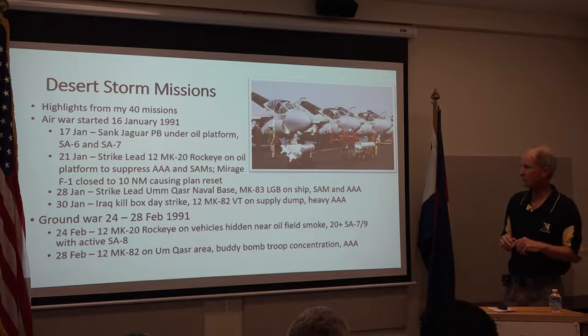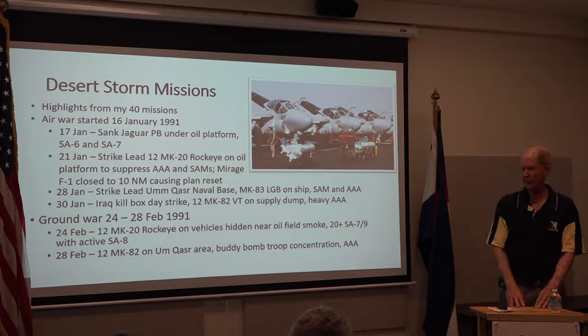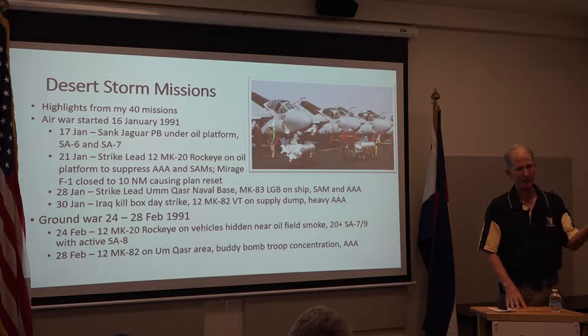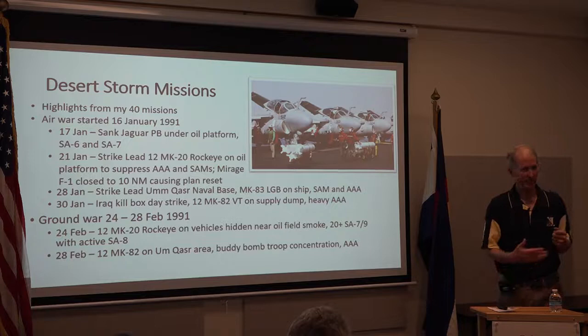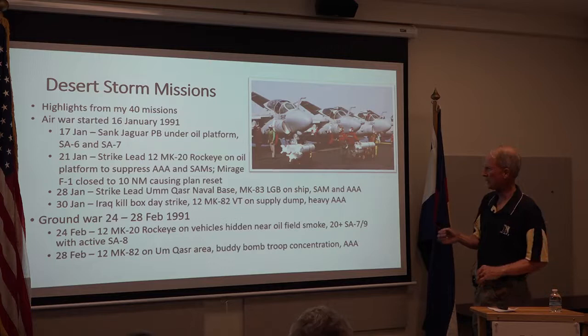The unique part of that mission was there were some AAA, some handheld SAMs on the platform, but they weren't a big deal. There was a Mirage, an Iraqi Mirage fighter, airborne at that time. The E2 told us about it. We got EW indications that we were being painted. We had F-18s with us. They turned and went away. The Mirage, we later found out, went south, and the Saudi F-15s took care of that. But that was an exciting part of that mission.